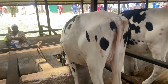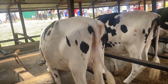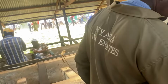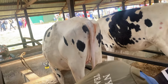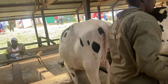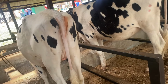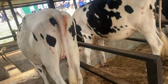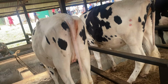So guys, a quick review. This is a heifer, born in 2022, and it's 5 months pregnant. The calculation is this cow is almost 1.5 years old minus the pregnancy, so it's 2 years. If it's 5 months pregnant and was born in 2022, it means it got pregnant when it was 1.5 years old. And the price tag for this is 250,000.